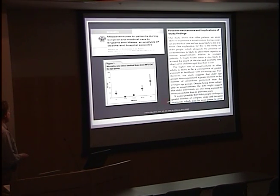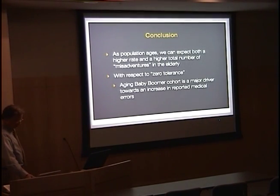It is also possible that older people undergo a greater number of complex, risky, and invasive treatments to which they are more prone to err. It's belaboring the obvious, but clearly showing that age is a risk factor for complications and for death as a result. So we can conclude then that as the general population ages, we can expect both a higher rate and a higher total number of misadventures or complications. And with respect to zero tolerance, the aging baby boomer cohort is a major driver towards an increase in reported medical errors.